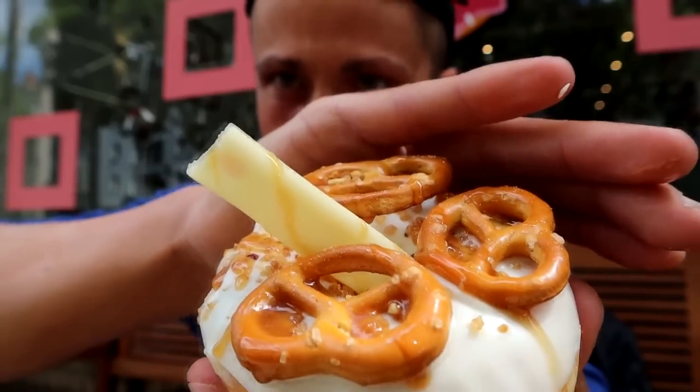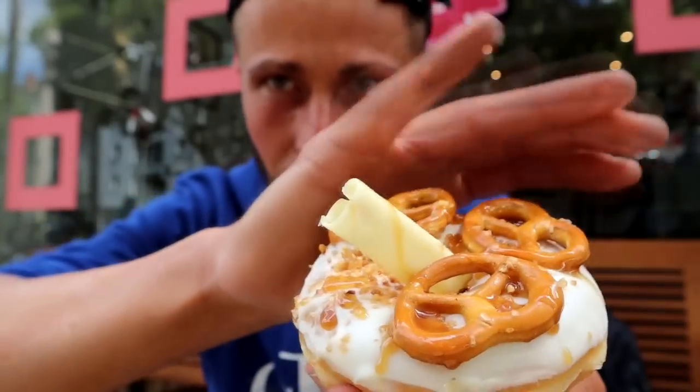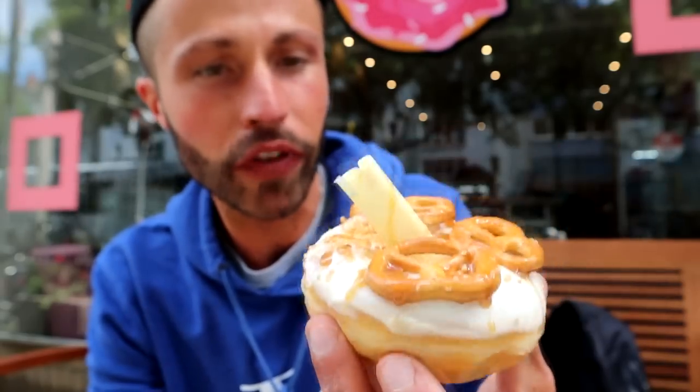Ennis, I love you. Guys, they all look so amazing. I got no idea, but let's go with this. I think this is white chocolate icing with pretzels, caramel, white chocolate. I got no idea, and it's filled as well. Let's dig in. And I think it's a kind of a strawberry or raspberry cream.